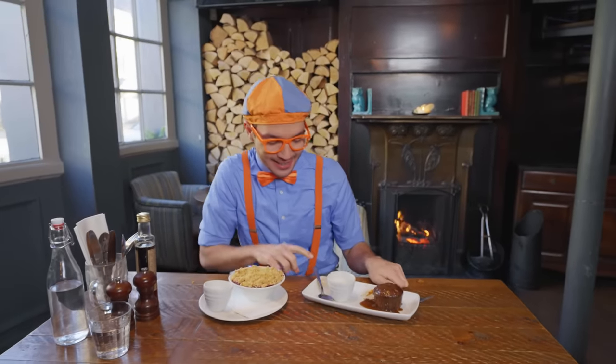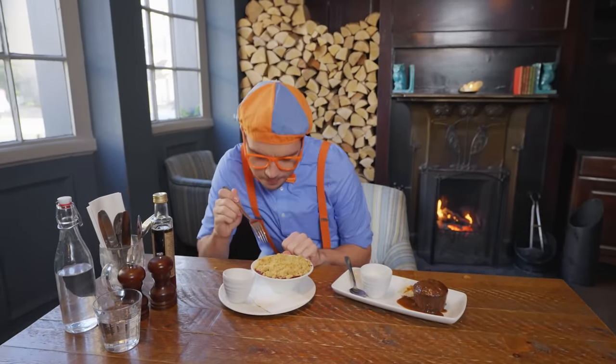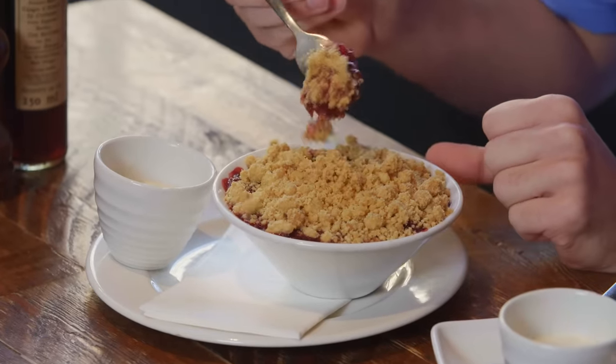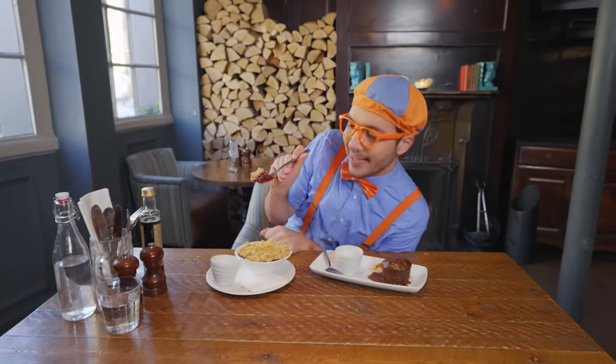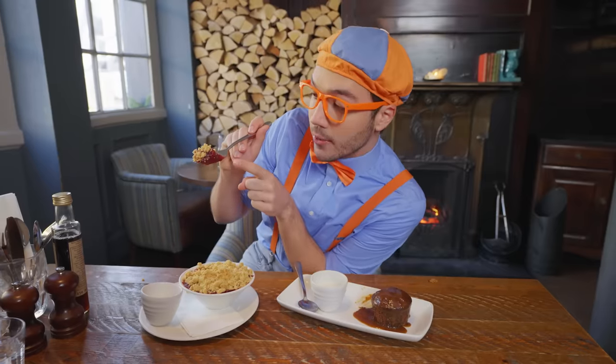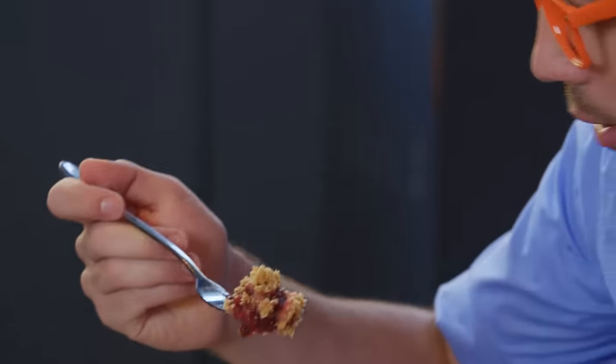Ooh, it's time to try the next dessert. Okay, this one is really fruity, and it's colorful. Whoa, look at that. So yummy looking. Do you know what color that is? Yeah, it's the color red. And the crumble on top, it looks kind of like a yellowish, maybe khaki color. Okay, choo-choo!